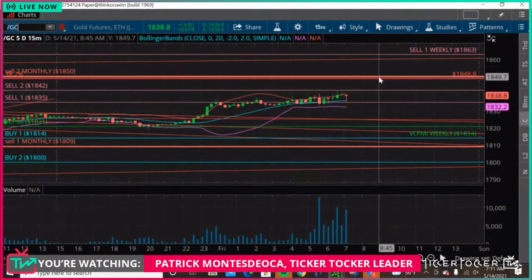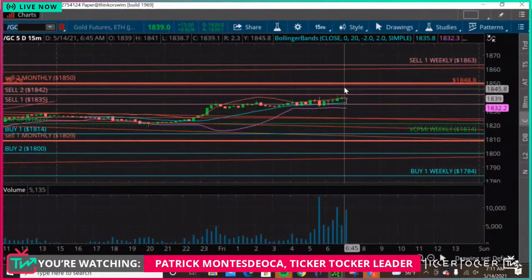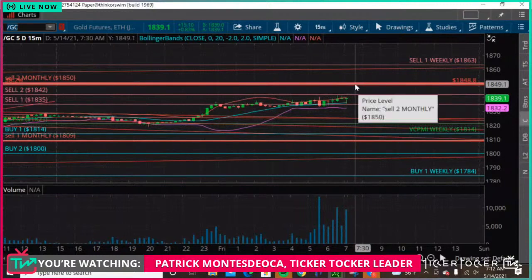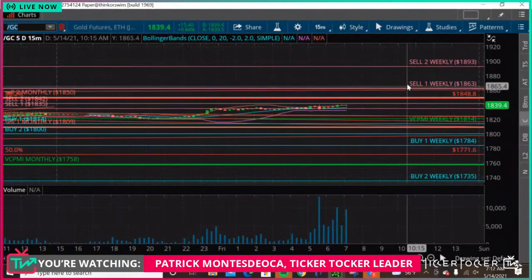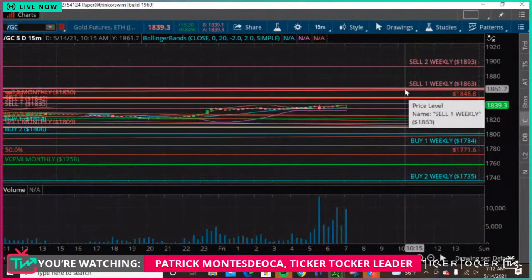So I would say to you, this area of 1850 is like a magnet. All the way up to 1863, I would be paying attention to the volatility and the volume at that point, because upon completion of these targets here, the higher that we go, the higher the probabilities, and we can run up all the way to 1893 once this weekly signal is completed.